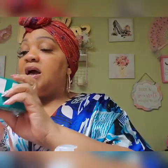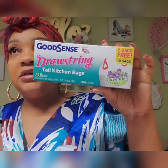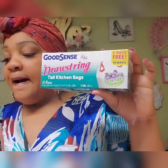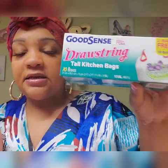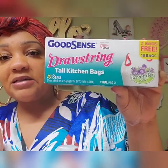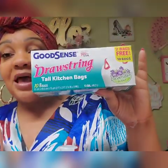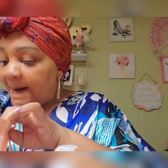I did find my garbage bags. These are always a repurchase for me. And you see there, you get 10. They always come in an 8-count, but I always look for this bonus box, but unfortunately, I can't always find them. And a plus for these is they're lavender scented. Okay, so they do smell nice. Okay, if trash can smell nice.